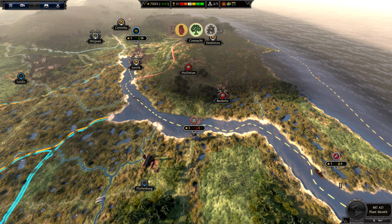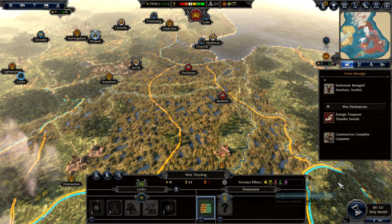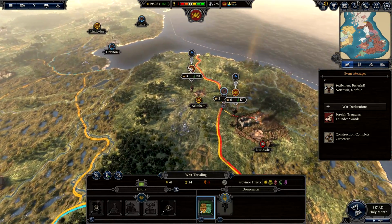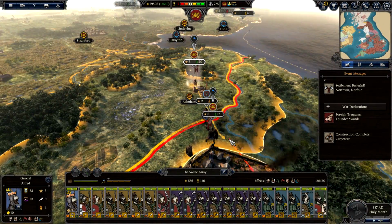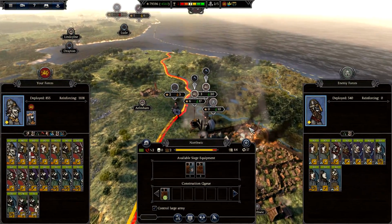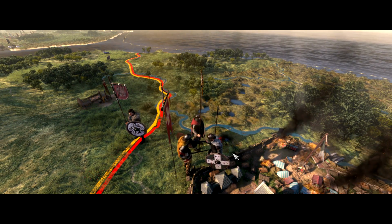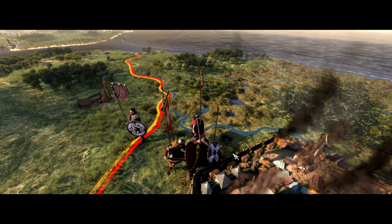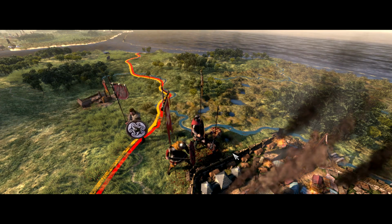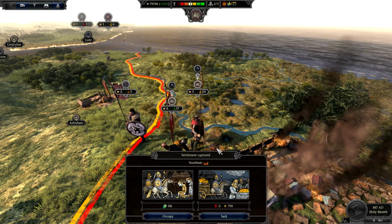Uh-oh. He's attacking the territory I gave away. Okay, oh, this is exciting. All forces in good order. Here we go. To glorious combat. And we have formed England, I think. I'm pretty sure.